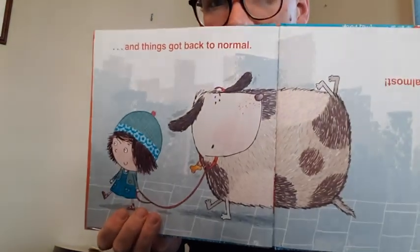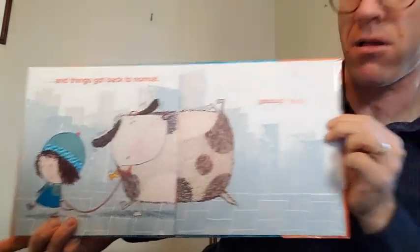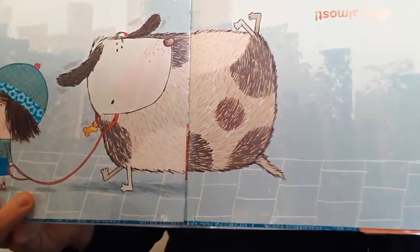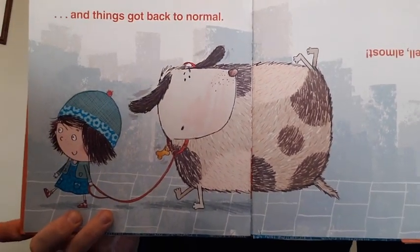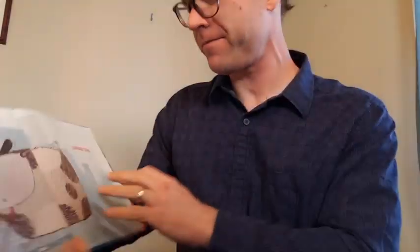Well, everybody fell out of the book and things got back to normal. Well, almost. Oh. What's different? Let's see. Do you see something that's different? Oh, it looks like something's flipped. It looks like the back of Bella's dog is flipped. How silly. Oh my goodness. So silly.